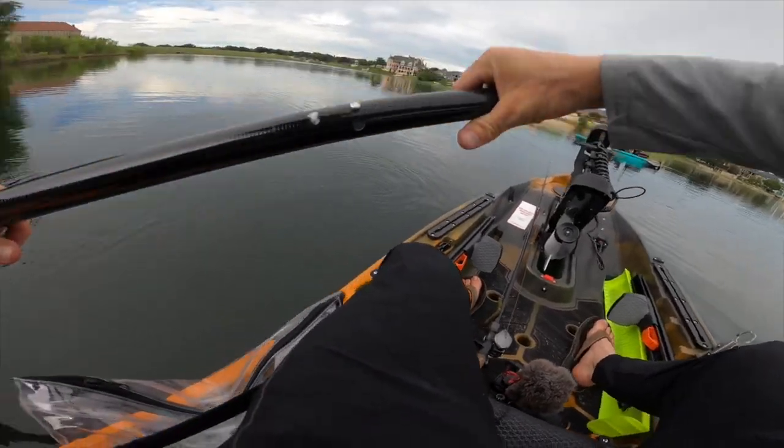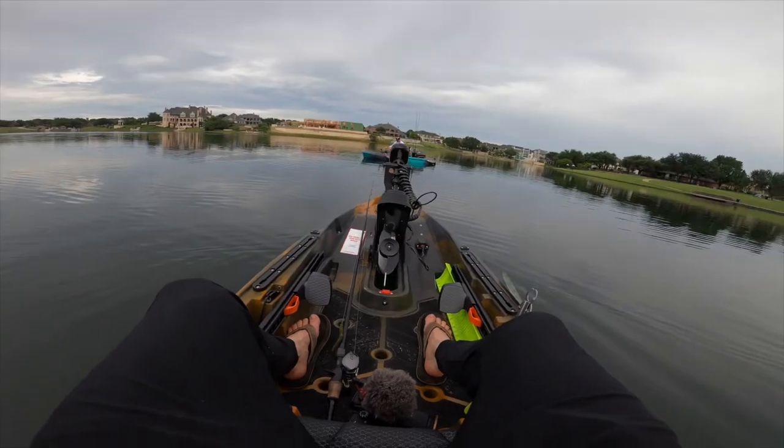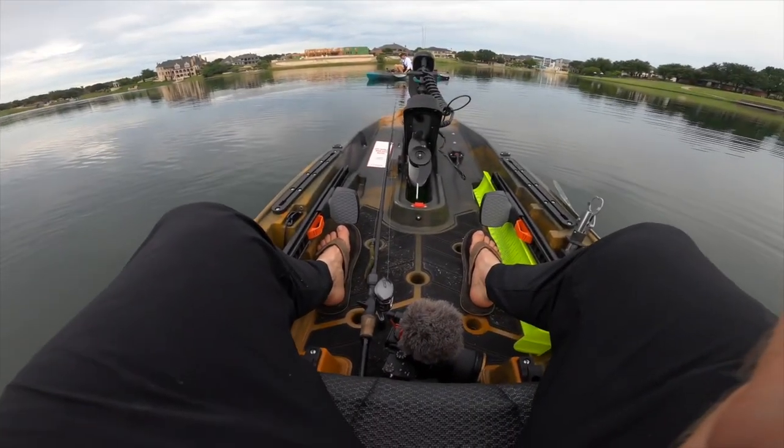All right, let's see. I'm going to put this paddle away and hope I don't need to get it back out. This boat feels so much bigger than the pedal boat that young Ryan is on. Oh, what an experience, man. Let's see what happens here.